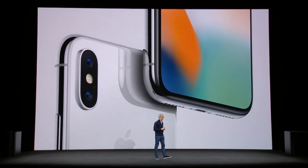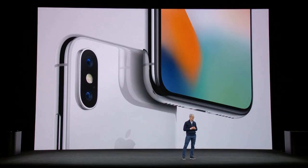And iPhone 10, the most advanced iPhone we've ever made. The incredible new design, Face ID, TrueDepth camera system, and more powerful technologies than we've ever put in an iPhone before. It really is the future of the smartphone. And we begin this morning with some inspiring words from Steve.